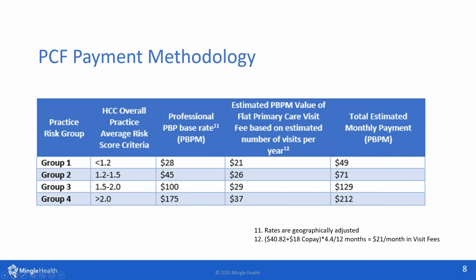So the payment methodology particularly changed. The per beneficiary per month amount changes based on your practice's average HCC score. So you can see the differences there from group 1 to group 4. That second to the last column, that estimated per beneficiary per month value of the flat primary care visit fee, this is based on information for the flat visit fee plus the $18 copay times the number of visits that the patient usually has in 12 months, divided by the 12 months, and that's what that 21 looks like on that first line.